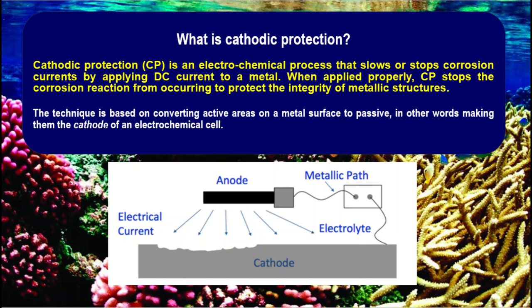The schematic diagram at the bottom side of the slide details the electrochemical cell. You can see the anode connected by a metallic path to the cathode. And when the contact is complete, there is a current flow between anode and cathode. Thereby, the anode corrodes and liberates electrons. They shift the potential of the cathode in the more negative direction, that is -100 to -250 millivolt, thereby preventing corrosion of the cathode. This is the principle involved in cathodic protection.